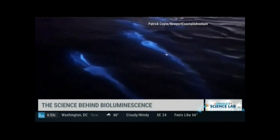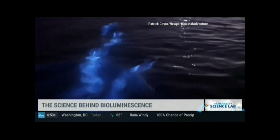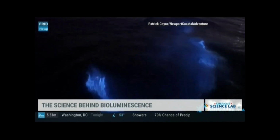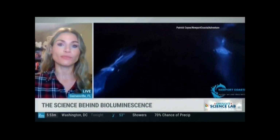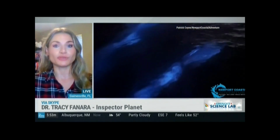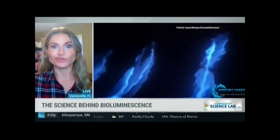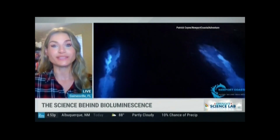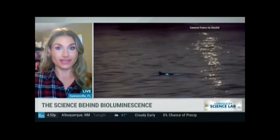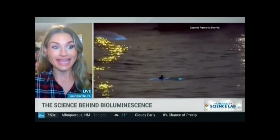So blooms of this particular species happen every few years. There was one in 2013 and 2018 and now. And conditions have to be right. There has to be an upwelling of nutrients and other temperature, salinity, chemical and physical oceanography characteristics for these blooms to occur, just like blooms all over the world. And if you see this in the day, it's actually, at night it looks blue. During the day, it looks red.